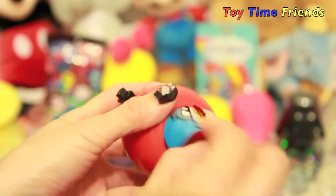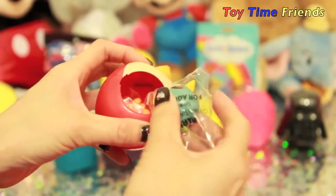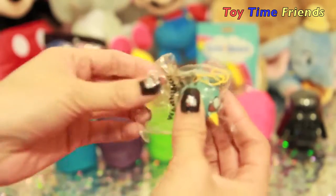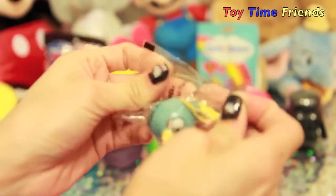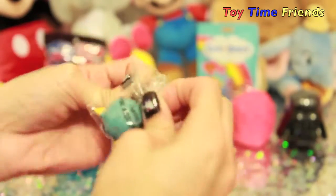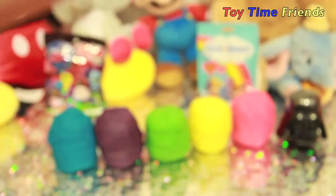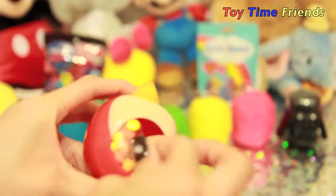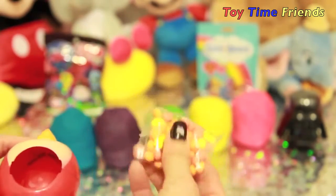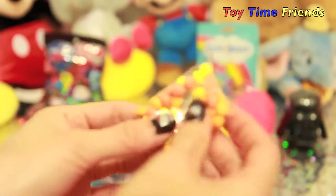There's lots of things inside. We have a sticker. We have a flyer with all the Angry Birds. Fun! We have an Angry Bird toy. Let's open it up. Angry Bird! That's right, an Angry Bird. This is what it looks like. Do you want to hold it? And we have something else. Candy!